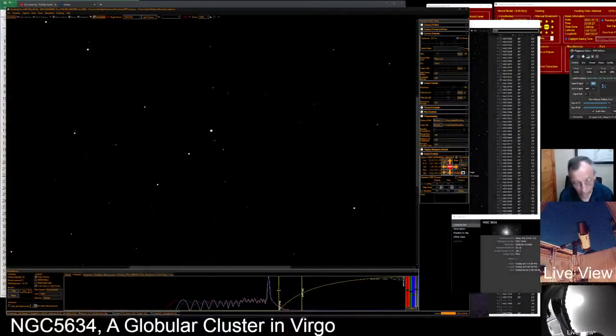So the first object we're going to look at, let's get started, is NGC 5634. It's a globular cluster in the constellation Virgo. Let's go over here because we've actually been stacking this now for about 6 minutes. And what we'll do is we'll switch over to our screen so you can look with me, and you're going to see exactly what I'm seeing here.